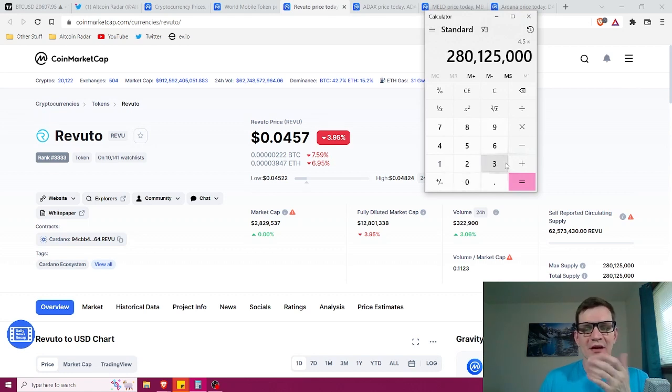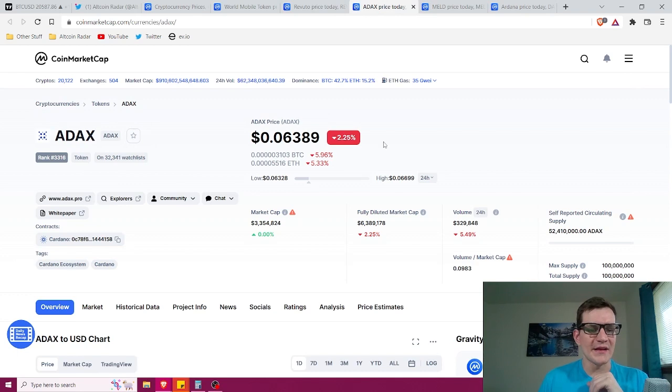So if we reach max supply, and at max supply at a price of $4.50, we'd have roughly a market cap of $1.26 billion, you guys, which is a very, very small market cap still. Okay, so realistically here, you guys, this project definitely has a chance to 100x no problem, especially as the whole Cardano ecosystem grows as a whole in the long term, okay? So realistically, again, you guys, Revuto definitely has a chance to easily 100x in the long term. So next up, you guys, we are going to look at 8x, okay?